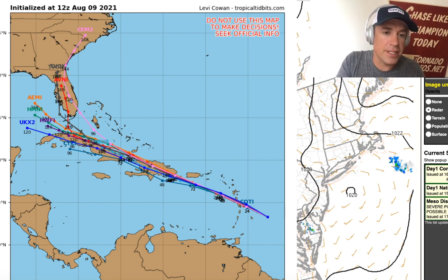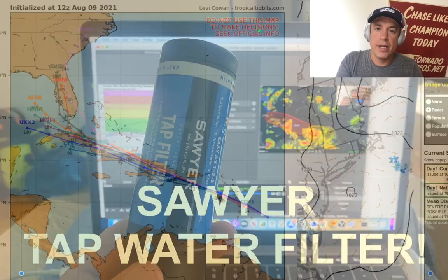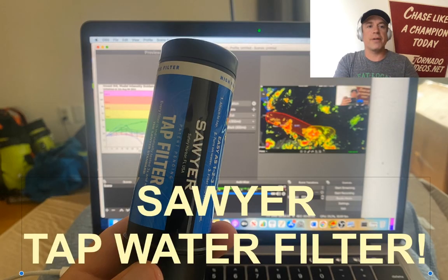So definitely the tropics are coming to life. That is for sure. But right now, that lead system definitely has the greatest potential to develop, and it does look like it is going to become a tropical depression in the next day or so. So it's very possible that in the next week or two, we could be out there near the Gulf Coast, maybe the southeastern U.S., chasing down these tropical cyclones.